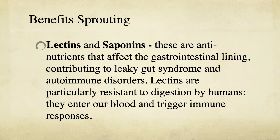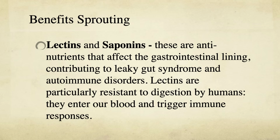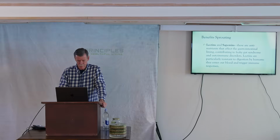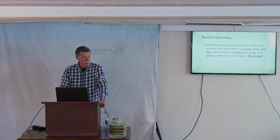Lectins and saponins are anti-nutrients that affect the gastrointestinal lining, contributing to leaky gut syndrome and autoimmune disorders. There are a lot of issues with leaky gut. There are a lot of issues with autoimmune disorders. Lectins are particularly resistant to digestion by humans. They enter our blood and trigger immune responses. Not good. Sprouting grains, legumes, beans, and seeds increases the availability of calcium, iron, and zinc, plus reduces polyphenol, lectins, and tannins content by an average of 50%. So this is a good thing.